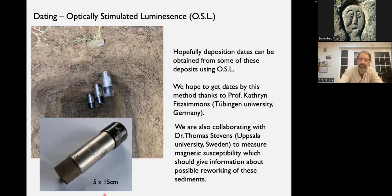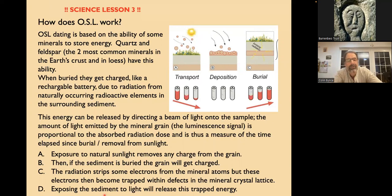And optically stimulated luminescence is an amazing technique, which is based on the ability of quartz and feldspar to store energy. When they're buried in sediment, they absorb a small amount of energy from the naturally radioactive material around them. And it's kind of like charging up a battery. But once that material is exposed to the light, that energy is immediately released from it. So this technique is ideal for loess, because loess is obviously blown in the wind. So before it's deposited, the signal is reduced to zero. The battery is flattened. Once it's buried, then it starts to absorb the energy. So you have a pure signal of how long this material has been buried.